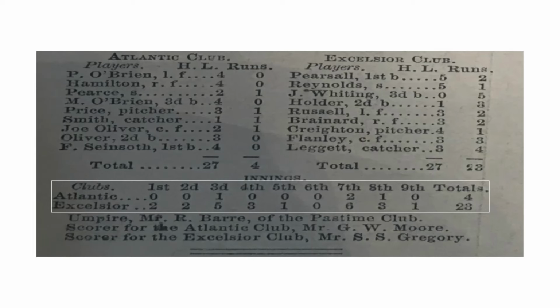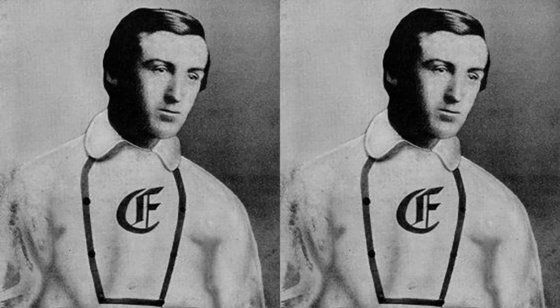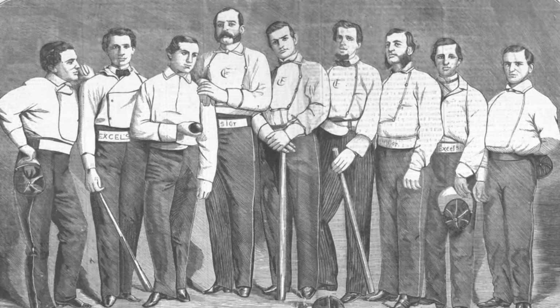He could limit opposing batters to a handful of runs in an era when teams routinely scored 30 or 40 times. Critics accused Creighton of snapping his wrist in violation of the rules. And besides, critics insisted what he was doing was unsportsmanlike. The pitcher's job was to get the ball in play, not induce swings and misses. Well, the future belonged to men like Jim Creighton.